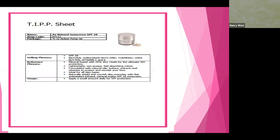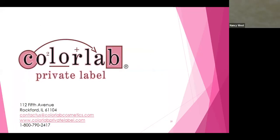Also, if they're going to go to the beach area, this would be one that they could actually wear there. So this is a wonderful sunscreen. Again, our clients have been loving this, so it's something that you might want to check out at the same time. So this is all of our new products for the season. I hope that you like it.